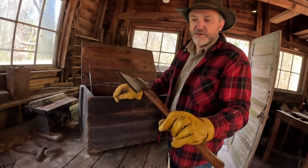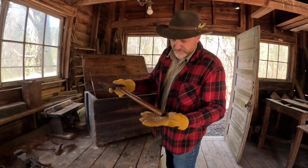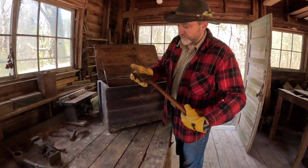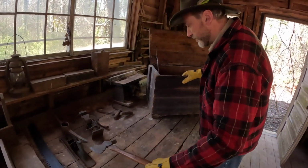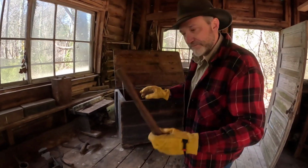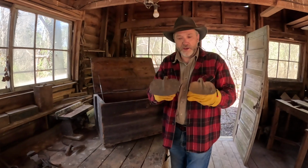It's got a lot of rust on it, but a really cool old hatchet. Old carpenter's hatchet. Again, it's got a good bit of rust and a little bit of wear on the blade, but it can be worked on. That could be recovered. And then there was actually an extra handle for one too in there. Interesting.